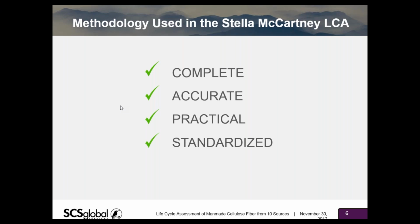Standardized: I'll talk some about the standards that the study was based on in the next couple of slides. And credible. During the standards development process and the peer review, we had a multi-stakeholder review process of the methodology and the study itself. So it really is credible among stakeholders as diverse as academics with experts in ecosystem impacts, NGOs, and we were very happy to have Canopy serve on the peer review panel, but also LCA experts from leading universities and institutions as well.